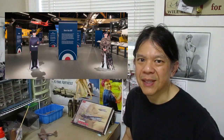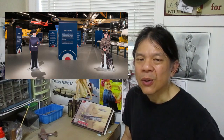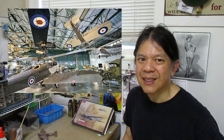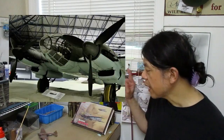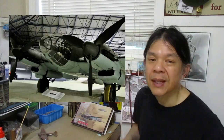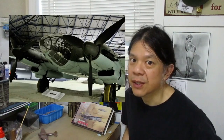Recently, I just came back from my trip to London, and I was at the RAF Museum with my friend. The RAF Museum is a huge museum for my standards, and had a lot of interesting planes for me to look at. One of the planes that I just glanced at but didn't pay too much attention to was the Heinkel He111. My friend pointed out that that particular airplane had an interesting history.